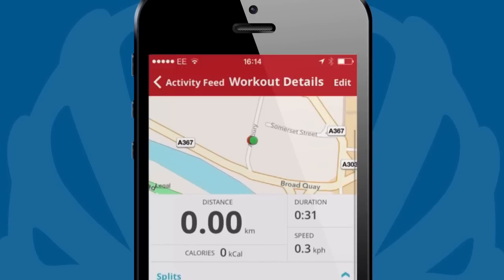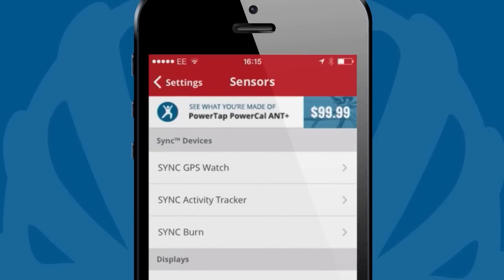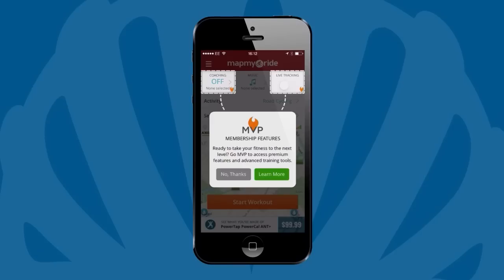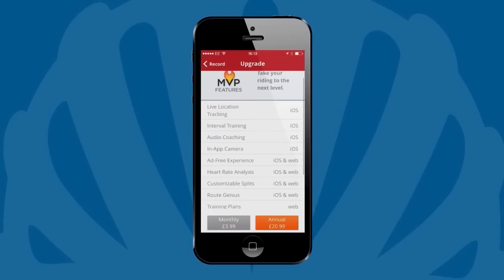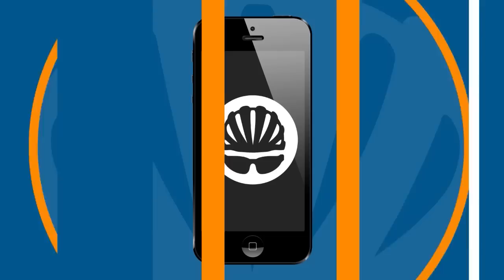The free version is supported by fairly intrusive ads. But if it's the app for you, then the paid version can be had for around £4 or $6 a month, or annually for around £20 or $30.